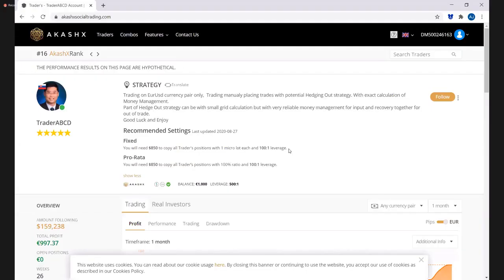Pro rata means that the size of the trade that goes into your account will be adjusted based on the size of the trade that the trader makes. So for any traders that are using money management strategies or position sizing methodologies, you'd prefer to have the pro rata, because he might make one trade that's 1 mini lot, he might make another trade that's 3 mini lots, and that might be all part of his money management or position sizing strategy, which is part of how he generates the returns that he does.